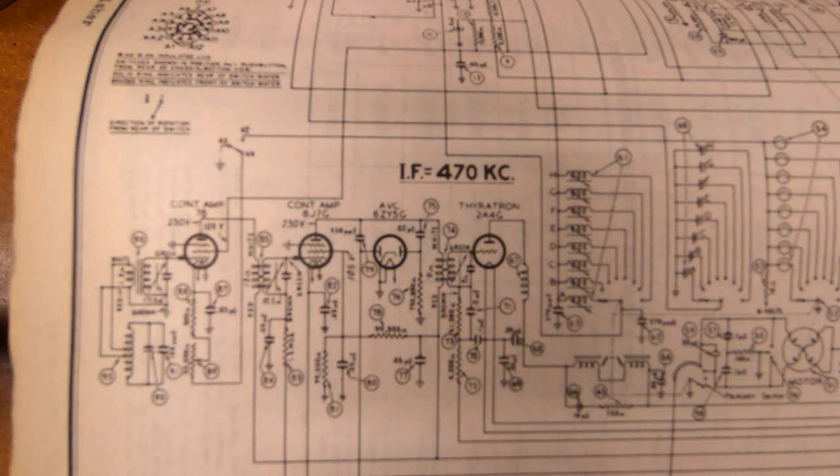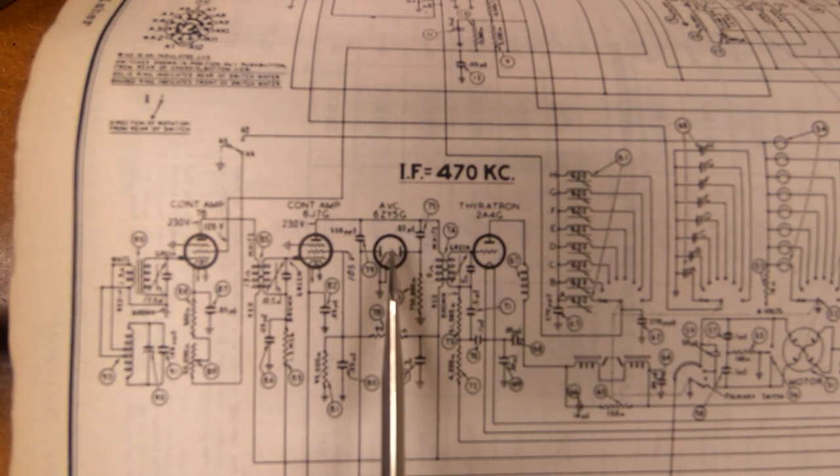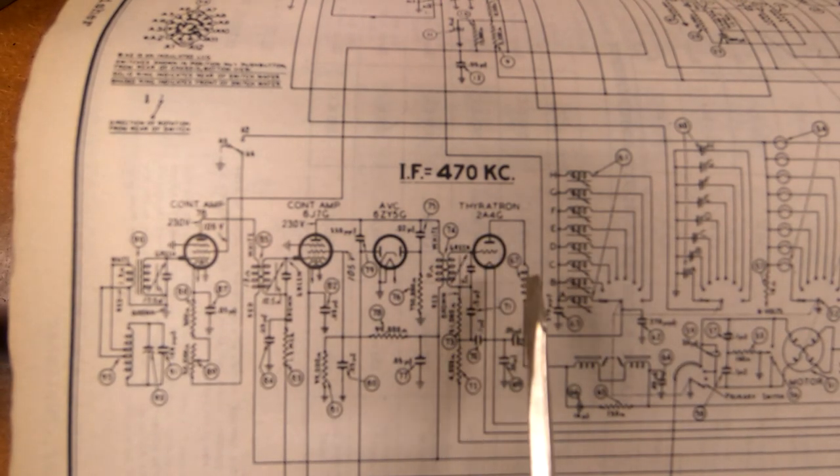On the 39116, they have an extra tube thrown in there. Again, not sure why. And then we have this coil right here, which couples the output from the 6ZY5 to the thyratron's grid in order to drive the mechanism.